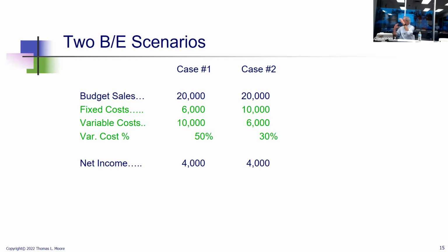If situations change and our sales drop, then our variable costs will drop. But typically our fixed costs don't change. So here we're talking about, in case one, a fixed cost of $6,000 versus case two, where a fixed cost is $10,000, which means that variable costs are $10,000 for case one and $6,000 for case two. So they're just flipped. Variable cost percentages are 50% in case one, and variable cost percentages are 30% in case two.